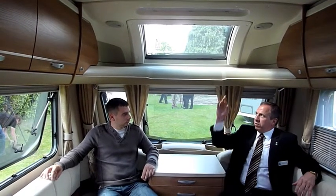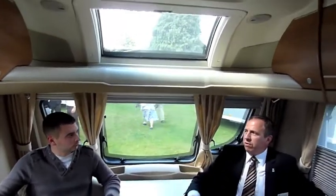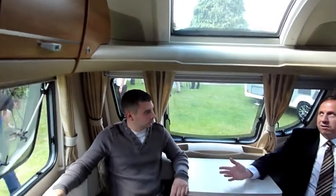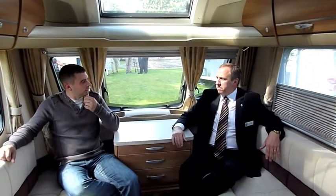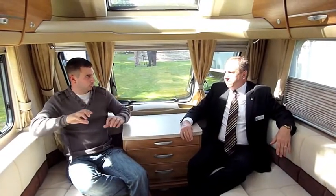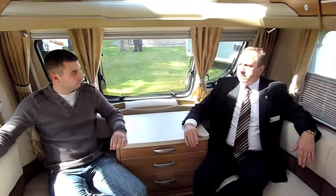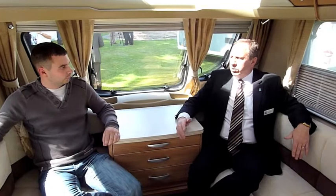So we've got not only the panoramic roof window, but this tremendous curvature in the front roof line, which, as you can see sat here, really opens the front of the caravan up and lets a lot more light in. Absolutely, and from the outside it looks quite stunning because you've got the black all-in-one panoramic, looks really modern, completely different, it just completely changes the shape of the van. Yeah, it certainly would be quite dominant on the road.